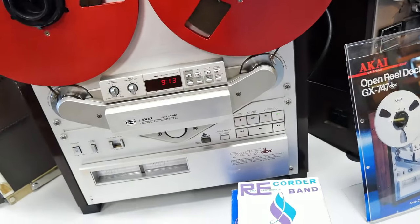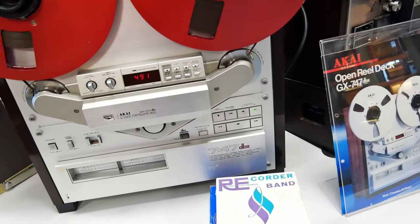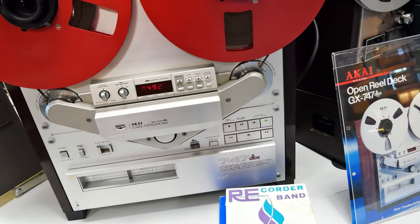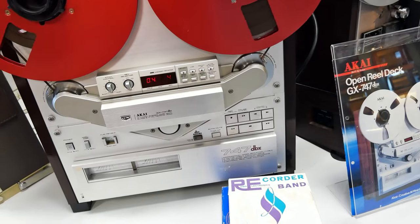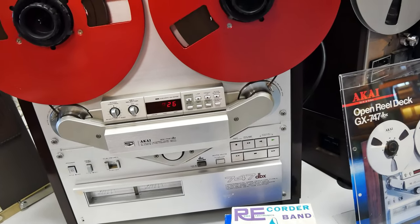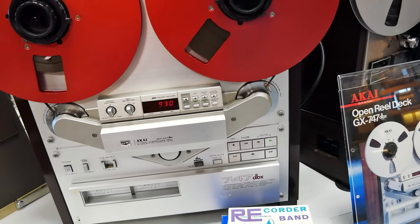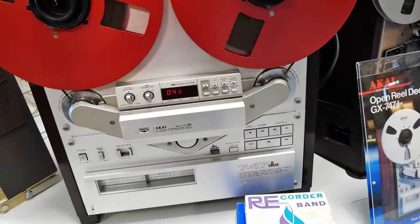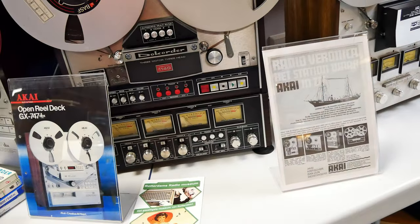This is the 747. This is one of the best reel-to-reel decks ever made, the 747. I saw one before in that house where I scored the Yamaha SX950 and the 1250. The guy also had this one, but he didn't want to sell it to me. That was a pity.